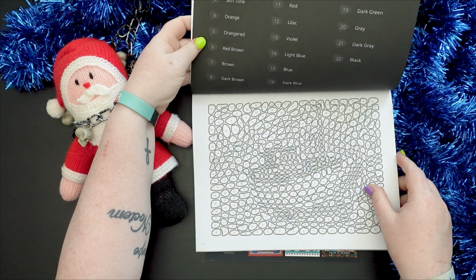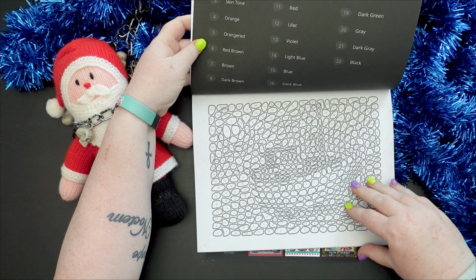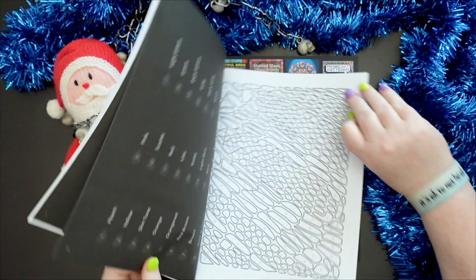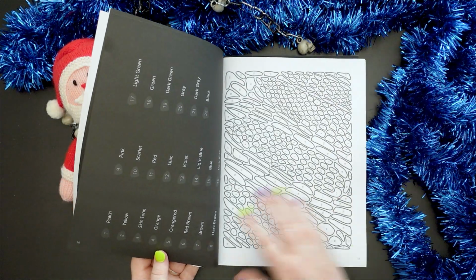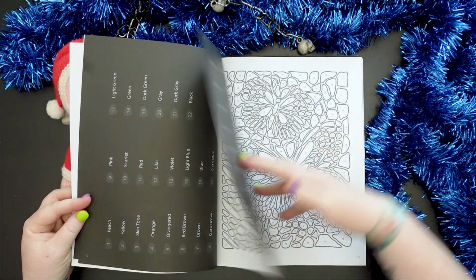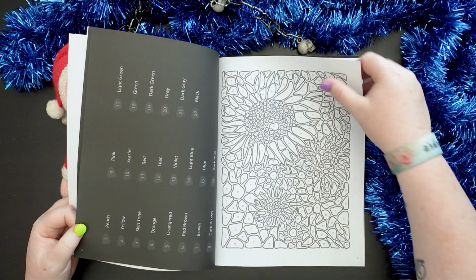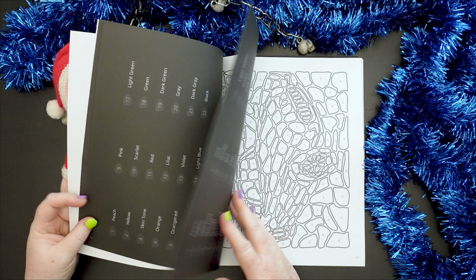But there, it's basically just stone bits, and you use your colours. So you can't really tell what anything is at this stage, but there's 22 colours. Black paper on the back, so it helps with the bleed through to the next page.